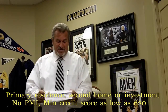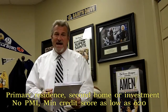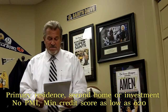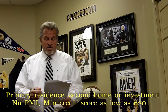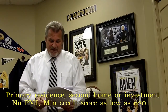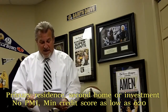The other thing, interested party contributions. Seller contributions on your primary residence up to 5% down is 6%. Second homes, up to 5% down is 3%, 10% down, 6%, 25% or more down, limited to 9%. Investment loans, all loan-to-values are limited to 2%. That's of the sales price.